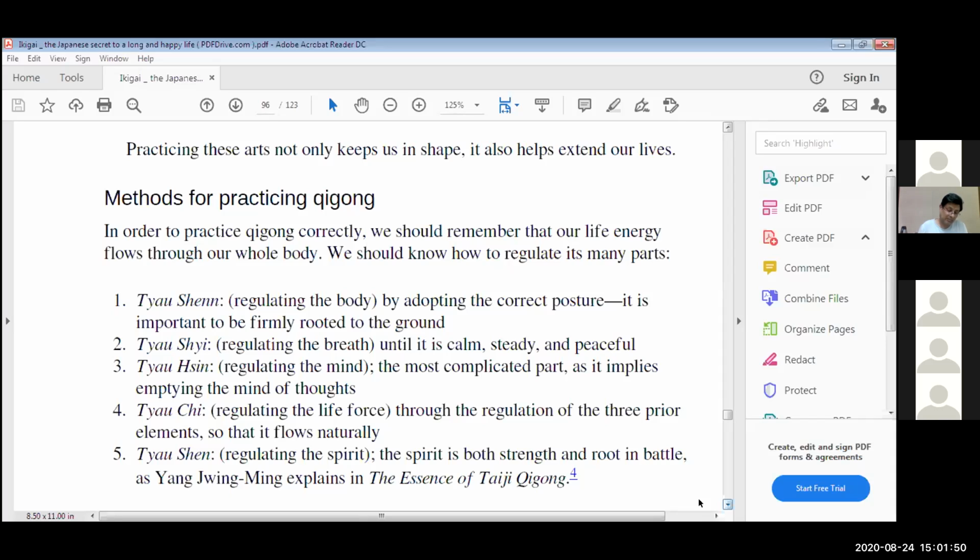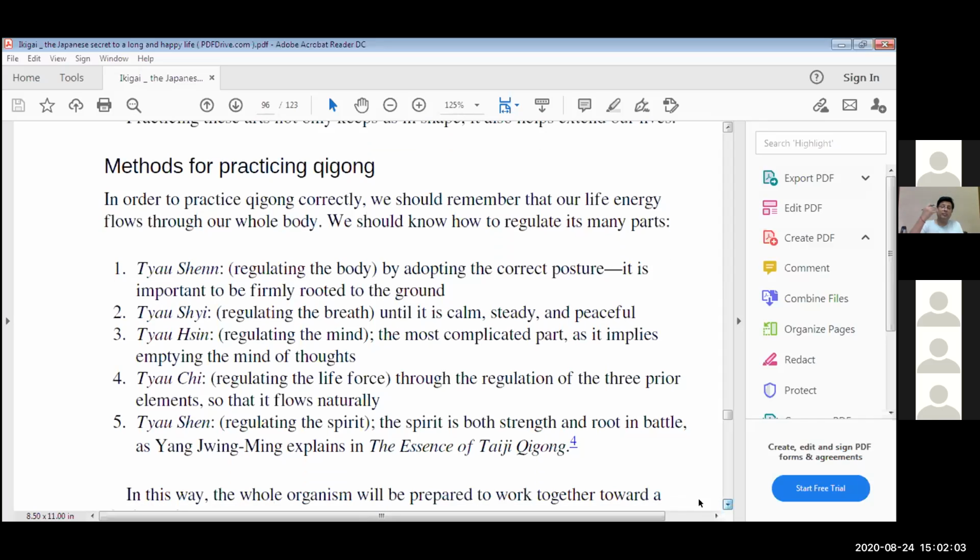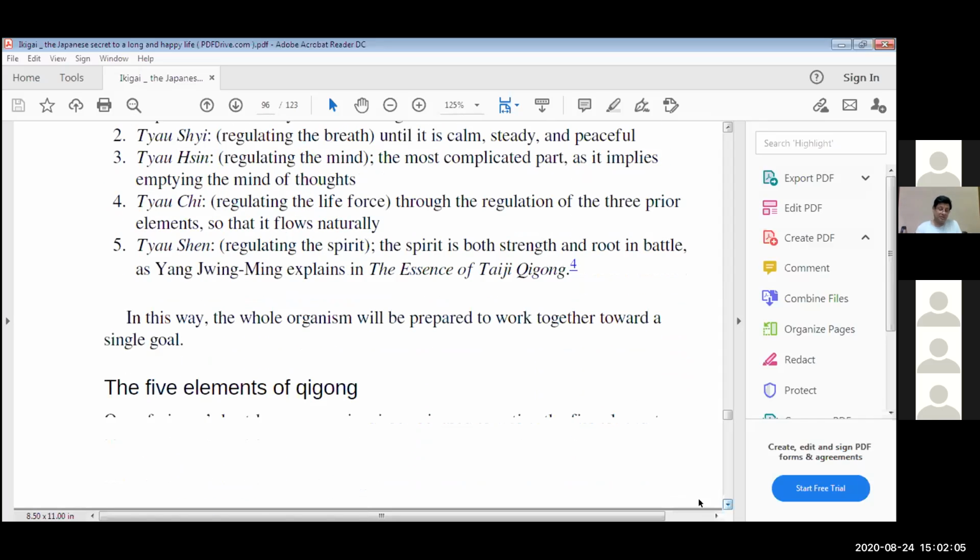5, Tiao Shen. Regulating the spirit. The spirit is both strength and root in battle, as Yang Jwing Ming explains in the essence of Tai Chi Qigong. Okay, so what does this mean? Making a spiritual connection.